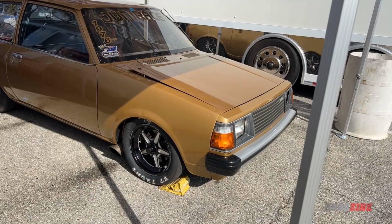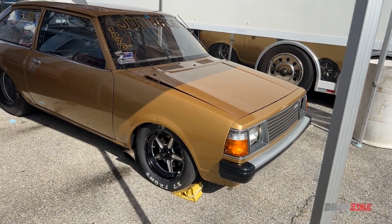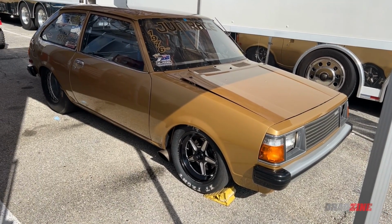One of the coolest things about Import vs. Domestic World Cup is you see some stuff you normally don't see. I'm here with Juan Nieves. Juan, I walked up and I saw this car first back here. It's not a Toyota. I see the Mazda badge, and it's not your typical Mazda. What is it, man? It's a 1980 Mazda GLC.